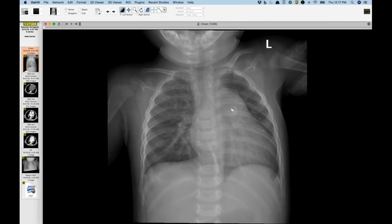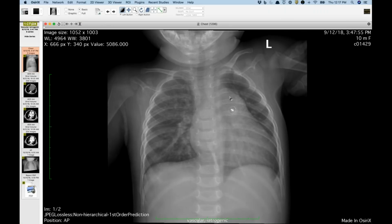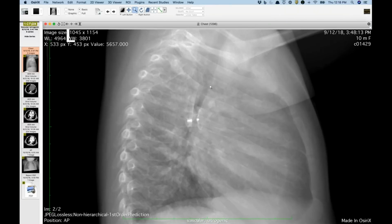This is an interesting one. It was a good learning case for us. So this is a, I think, 10-month-old. As you can see, they have a closure device. So they had a known patent ductus arteriosus, and you can see the aorta and main pulmonary artery are enlarged. At this time, the diagnosis was known. They came here, and this was a preoperative radiograph. This was just read as PDA closure device in the expected location. Except it's not, and that's the interesting thing about this case.